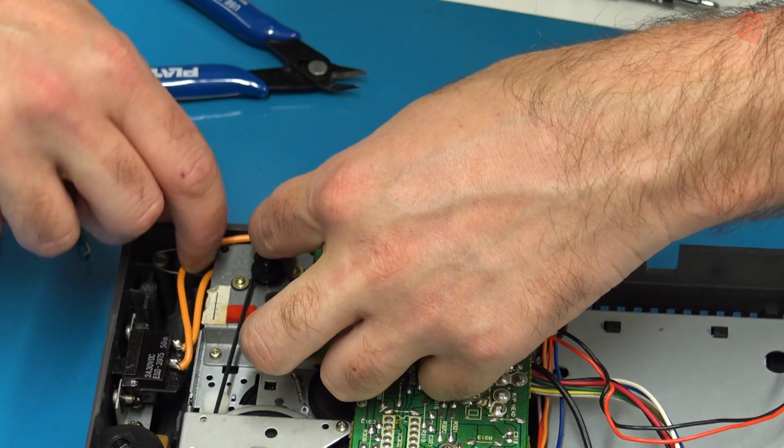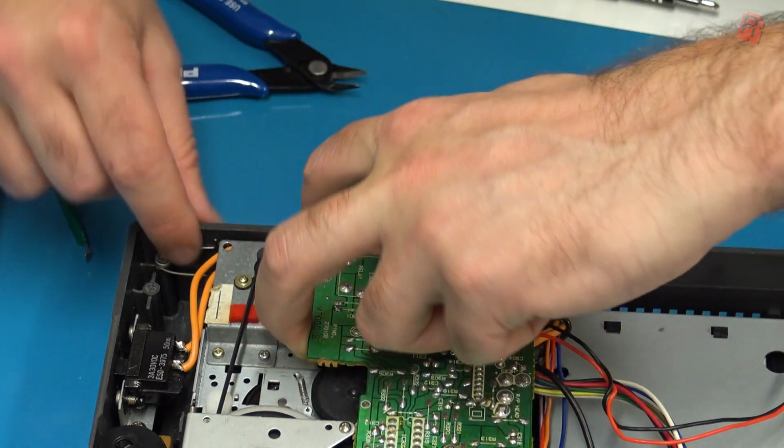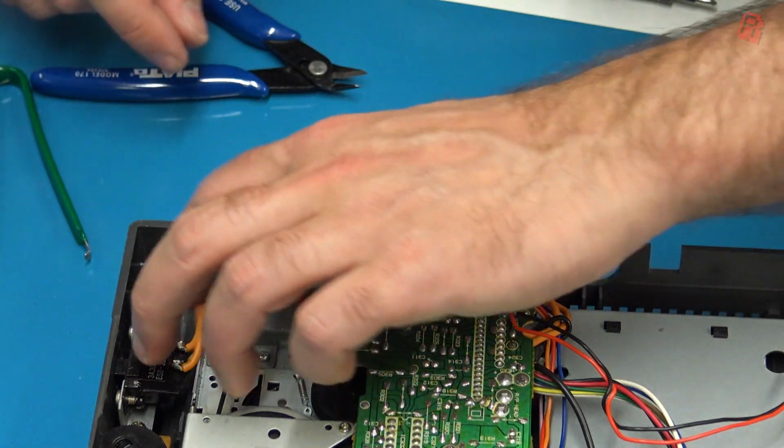Thanks Mark, and all that remains is to fit everything back into the case now, being very careful to keep all the wires away from the moving parts of the tape assembly so that nothing catches when it's in use or slowly wears away.